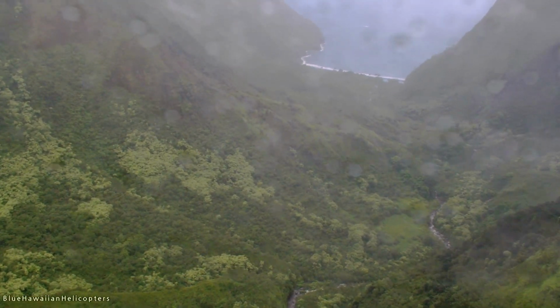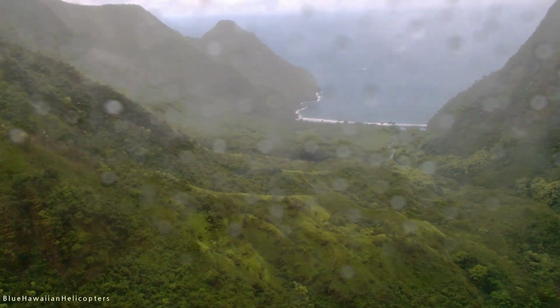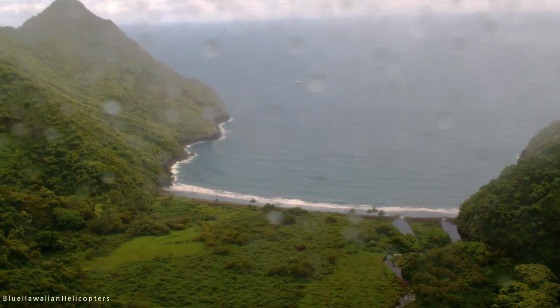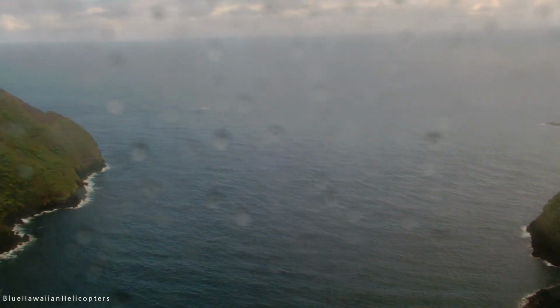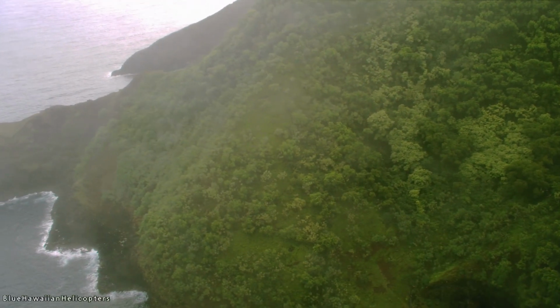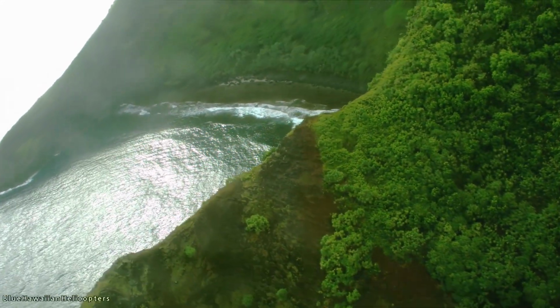So as we exit the valley, we're going to have the weeping wall on the right side now. So we're going to cross over the black sand beach of Pele Canoe now, and we're going to kind of backtrack here for a little bit, and we'll go back at a little lower altitude, so it'll give us a different perspective of the sea cliffs here, and it'll also allow us to have the waterfalls again.